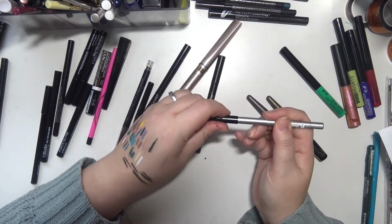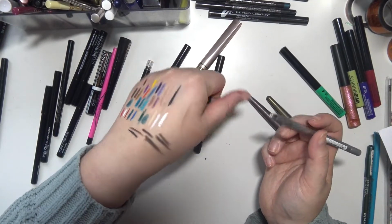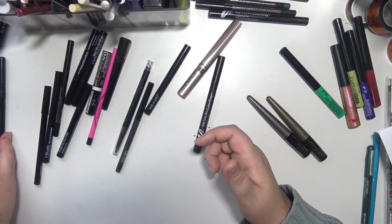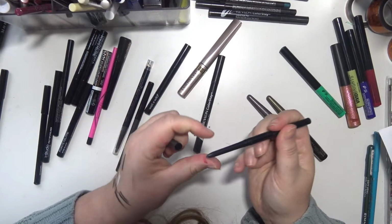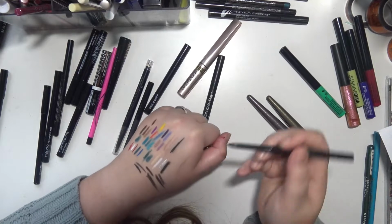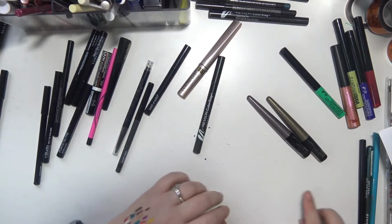I have this NYX eyeliner in silver. What is it actually called? Platinum. It's a very beautiful, super sparkly metallic silver that is staying for sure. What is this one? This is an Ulta liner in the shade Onyx, and I think this might be a sparkly black. Yes. Actually, I think I kind of want to keep that. This will be a maybe.